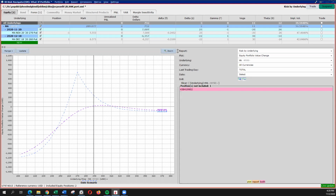But if we go back to the trade, basically what we're doing is we're selling a November 20 270 put, and we're buying a December 18th 260 put. Okay, so this is a diagonal put spread, one of my favorite strategies. So you can see the profit line here at expiration in blue and the T+0 line in purple.